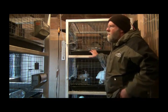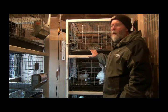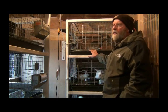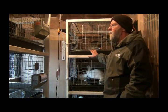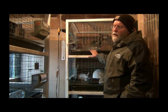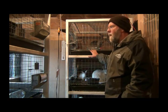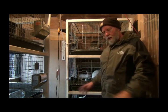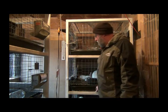Speaking of trays, I didn't want to have to use trays, but the only way I could have any quantity of bunnies in this little part of my barn was to stack them up and use trays. And I have found that that's not that big of a deal. I empty them every day, and every other week I take them outside, spray them out, wash them out, put some Pine-Sol in it, scrub them out with a broom that I have, and then I come in here and sweep the floor and mop the floor. I did it yesterday. It smells real nice in here today.